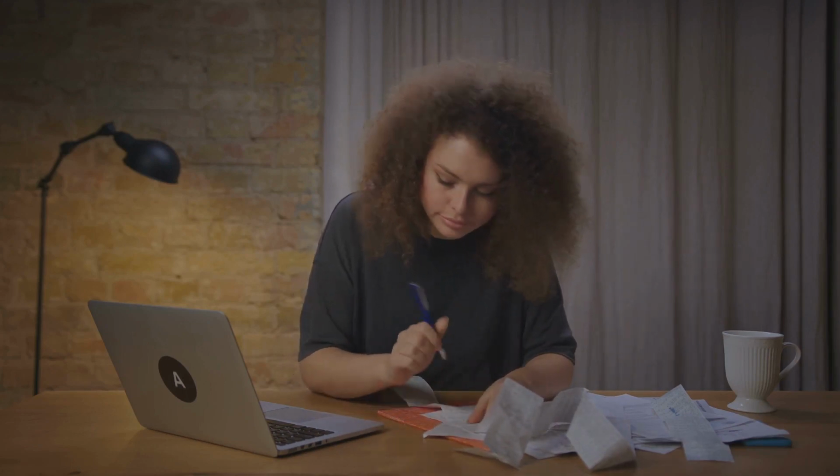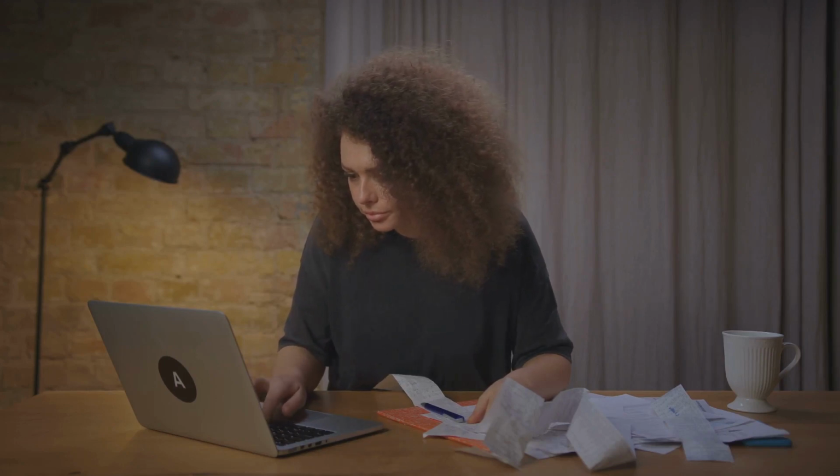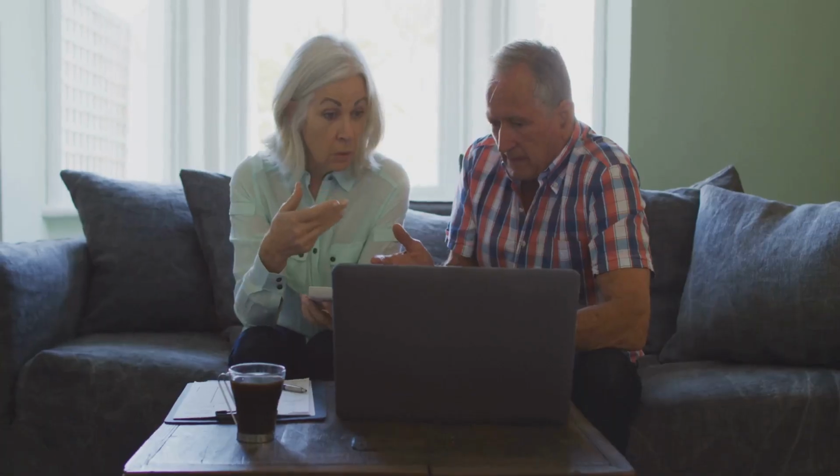This isn't a set-it-and-forget-it situation. Your income and expenses can fluctuate, and your budget needs to reflect these changes. By checking in on your budget regularly, you can make adjustments as necessary and keep yourself on track. Sticking to a budget isn't always easy, but with these strategies, it can be manageable. Remember, the goal isn't perfection, it's progress.